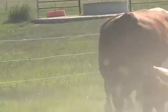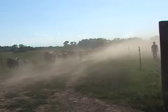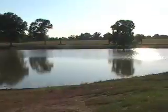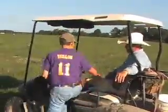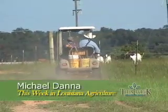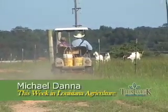Back at Hank Schumacher's, grandfather and grandson are making the last checks of the evening before heading home. What Hank Schumacher works today, his grandson Dusty Talon will live on and care for in the future. You my boy. From Husser, I'm Michael Danna for This Week in Louisiana Agriculture.